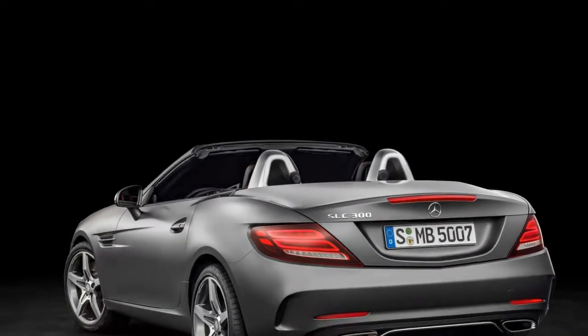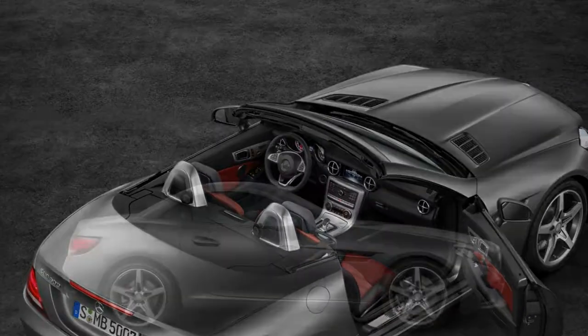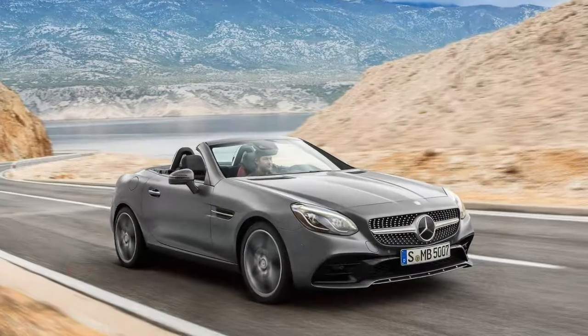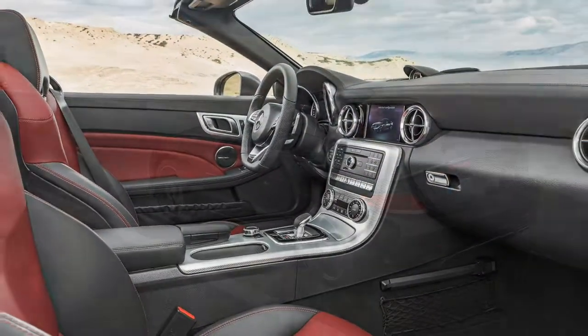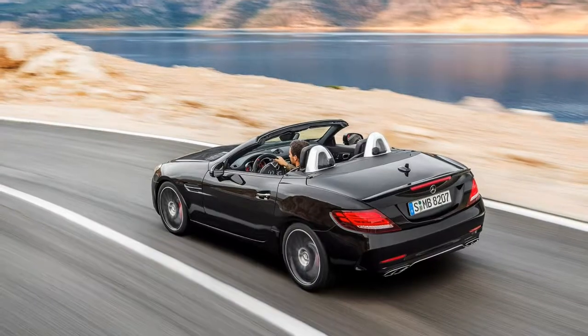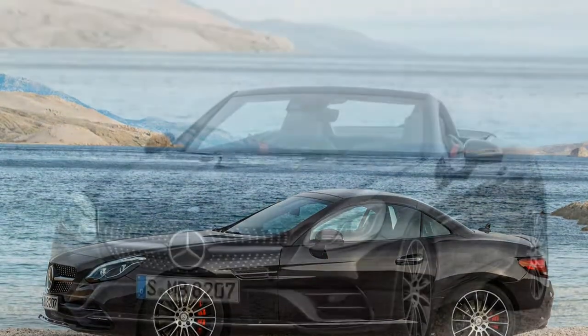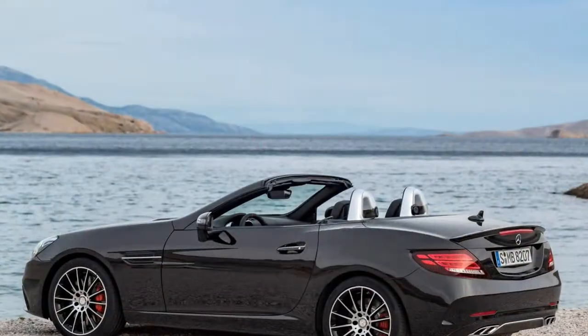Mercedes-Benz's two-seater Roadster has celebrated its 20th birthday with a new look and a new name. Gone is the SLK, replaced with SLC, a nod to the class from which it is derived. As well as familiar Mercedes family looks, the updated car also features new technology and improved engines to help it take on the Porsche Boxster, BMW Z4 and even the Jaguar F-Type.